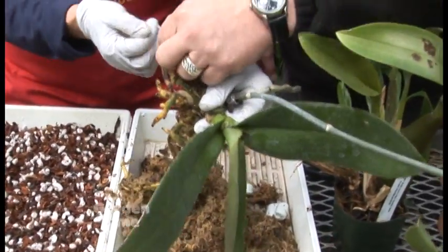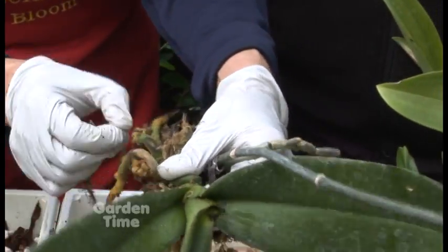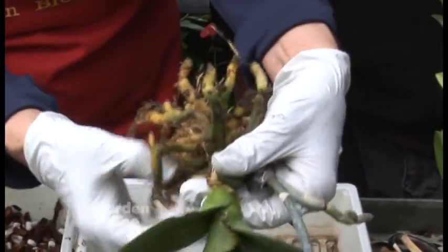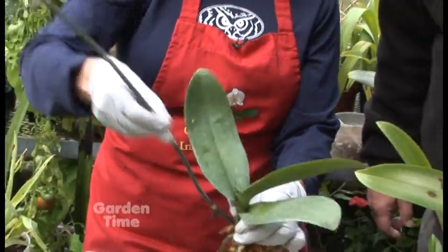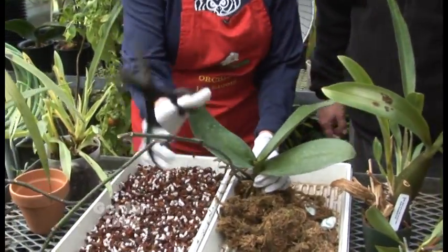Now, Lori, this looks like a root that's rotted. Yeah, to me that one's done. And again, we're going to pull that right off of there. We're going to take away all the brown, anything that looks like it's going to be damaged or rotten. We're going to pull all that off of there. Give it a little shake, and voila, it's done.